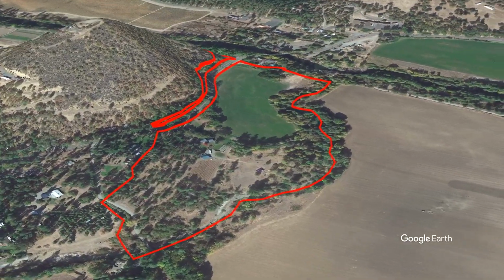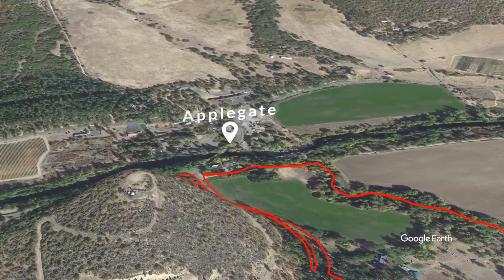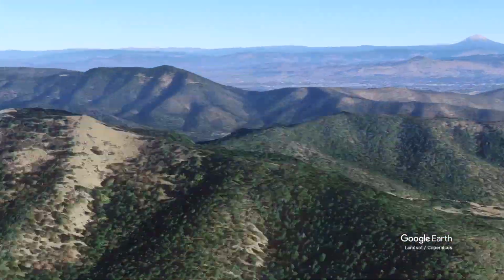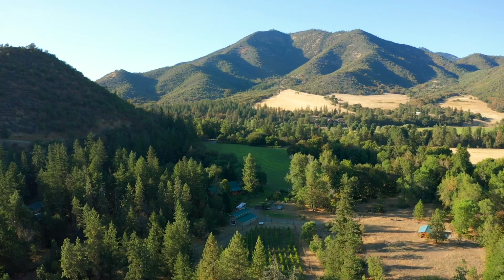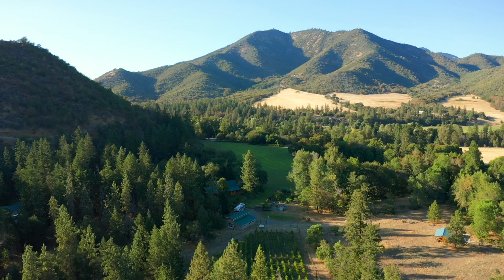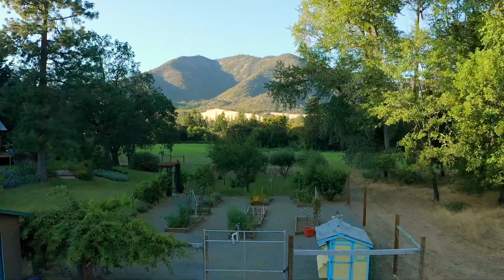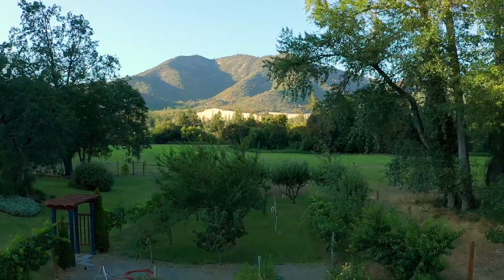This wonderful opportunity is located just a short walk from the town of Applegate and less than 16 miles from historic Jacksonville. Situated in the Applegate Valley, the region is characterized by a beautiful landscape, a well-known wine trail, great outdoor recreation, and the Applegate River flowing from Applegate Lake down to the Rogue River.